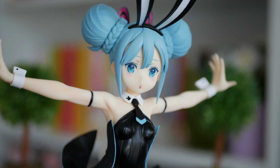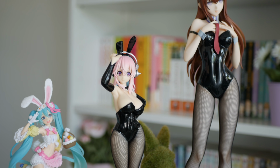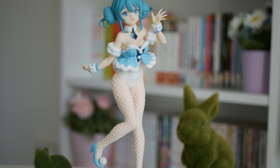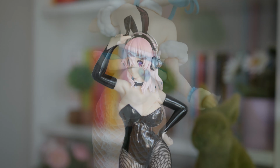So I got these from an Australian store and they ended up costing me about 2,000 to 3,000 yen each, which I think is on the pricier side for these figures. The first thing that strikes me with them is that they're big for prize figures. They're definitely not quarter scale, but they're definitely larger than your average Taito prize Miku. And I think the level of detail is really good for the price.